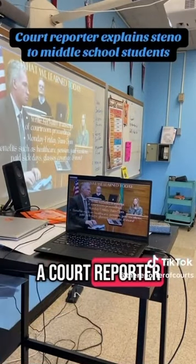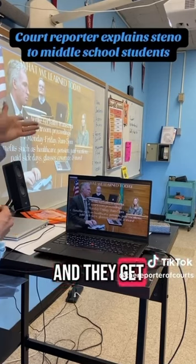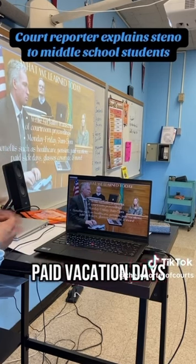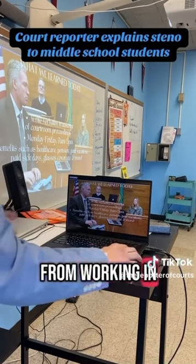A court reporter writes a verbatim transcript of courtroom proceedings. They work Monday through Friday, 9 to 5, and they get really cool benefits like health care. If you get sick, you get paid sick days, paid vacation days, you get a pension, which means you get to retire one day and never have to work again. And there's a lot of other cool benefits that come from working in the courthouse.